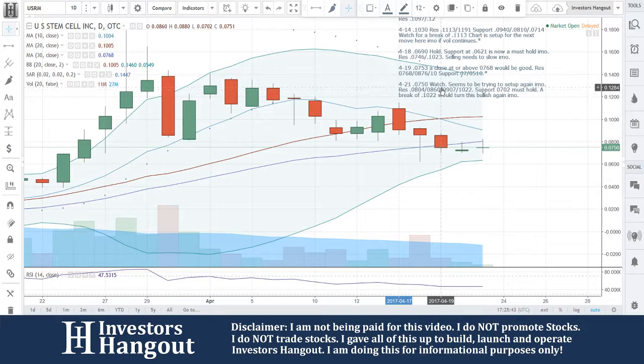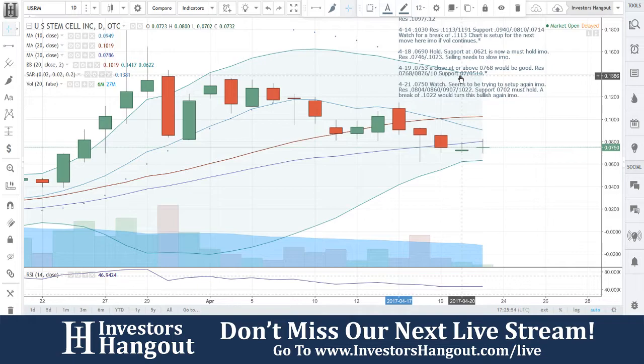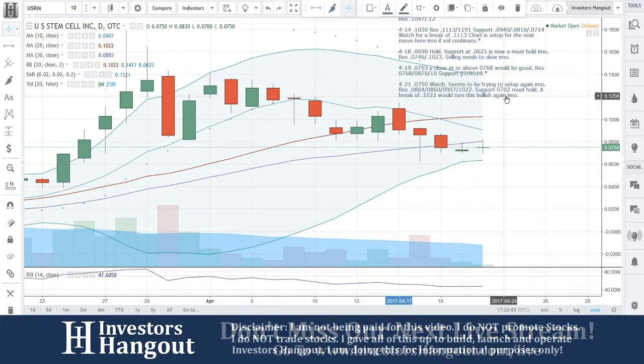0.705 to watch seems to be trying to set up again, in my opinion. Resistance at 0.804, 0.860, 0.907, and 1.022. Support at 0.702 must hold. A break of 1.022 would turn this bullish again. I think it's trying. Is it going to do it? We'll find out. We're going to continue to watch this one, especially going into next week.